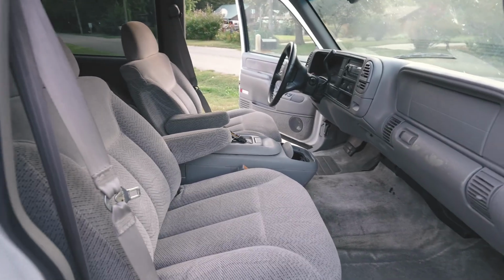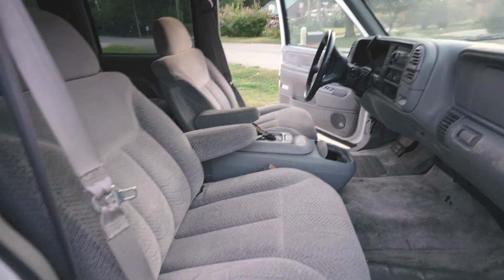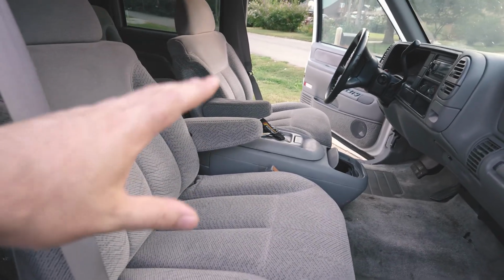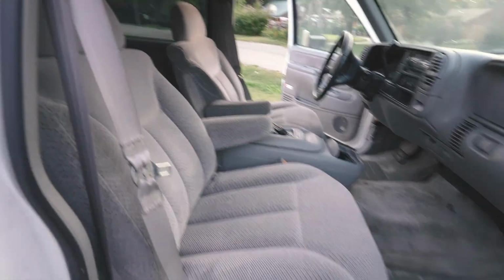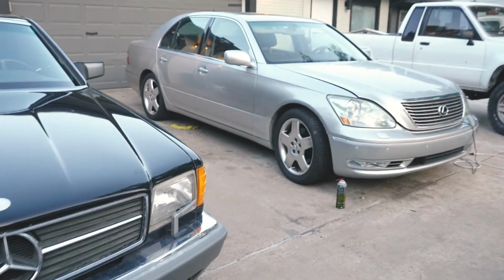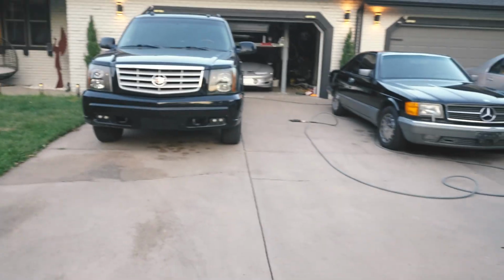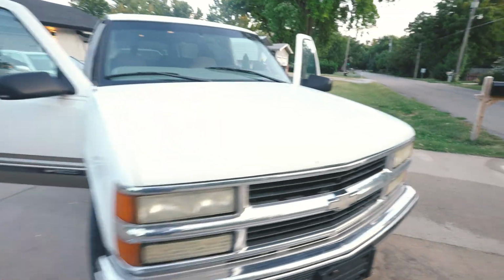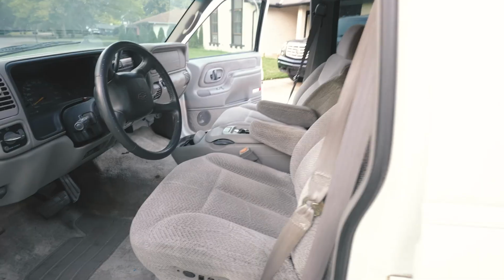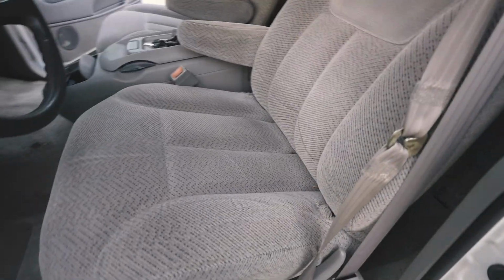And I'm telling you, you're just not going to find anything more comfortable than this. This is the standard by which all cars, in my opinion, are measured as far as comfort. This Mercedes is not as comfortable. This Lexus is not as comfortable. That Toyota pickup is definitely not as comfortable. The only comparison is the Escalade, and that's because it's the same platform with the same seats, but they're in leather. And I would prefer the fabric over the leather. Leather is okay, but on a hot summer day, you're gonna wish you had fabric like this.